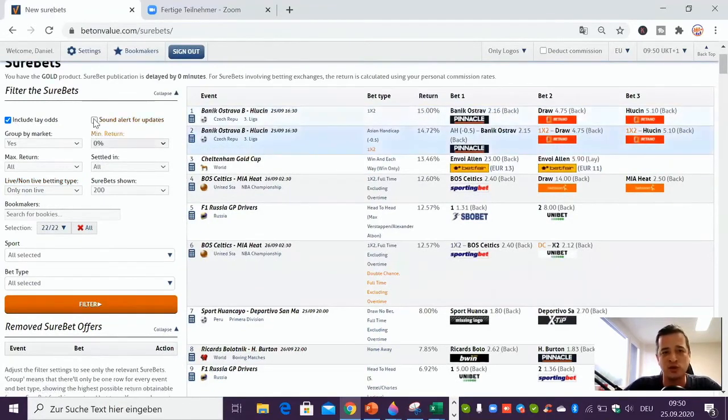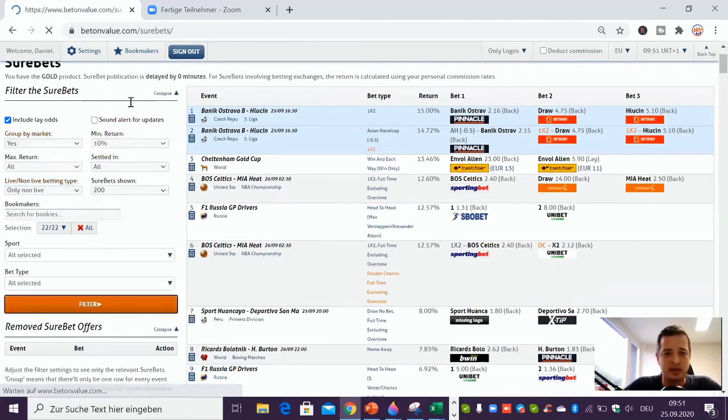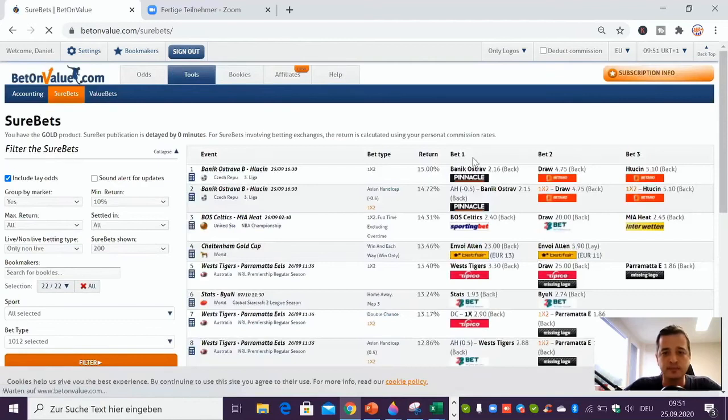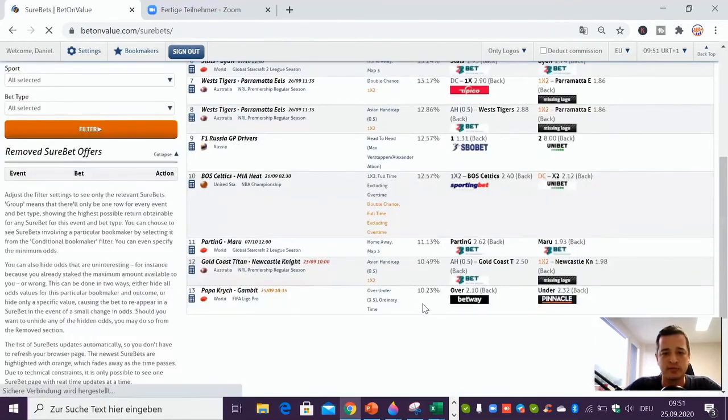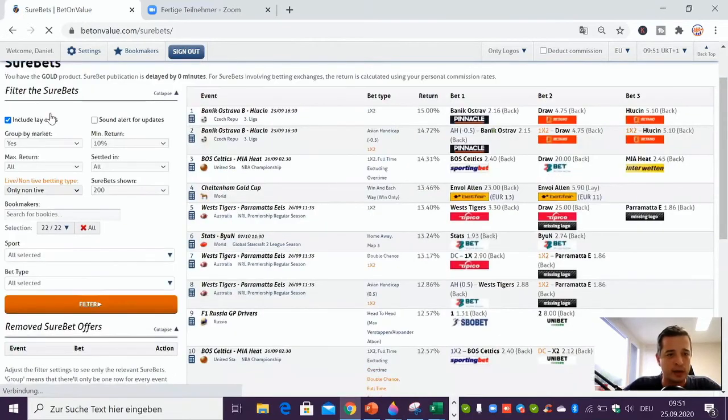You can also use a sound alert if a new sure bet is arriving. And you can also use a minimum return, how much your sure bet should have. So if I say, for example, please show me only sure bets which have a minimum return of 10%, and I click here on filter, then you will see only sure bets which have a minimum of 10% or higher. Well, this is the first way we can use BetOnValue in the form of sure bets.